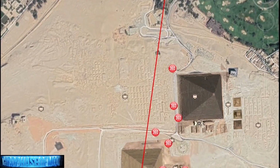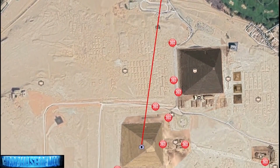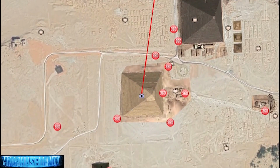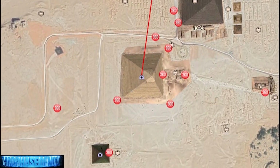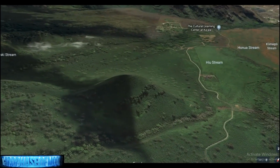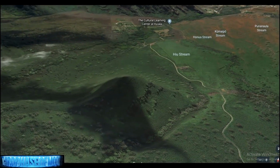It meets up incredibly with the Giza Pyramid. So what the heck is really going on here? Did the Polynesians, like the Atlanteans, encounter some kind of cataclysmic event?